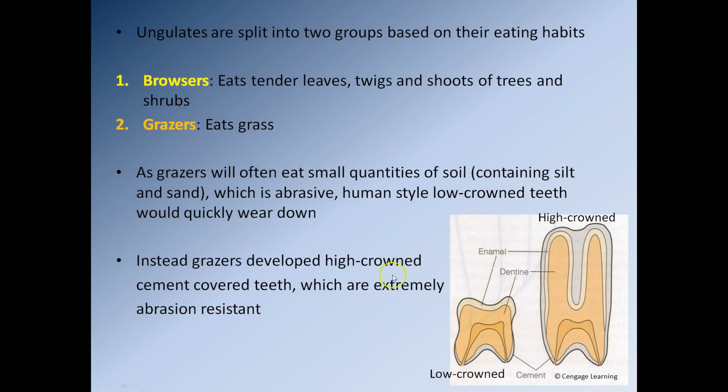A human tooth, as you can see here, is what's referred to as a low-crown tooth, and it has protective enamel on the top, the dentine below, and underneath there, of course, you have the nerve. Now, if you eat large quantities of food that contains lots of silt and sand, the enamel is going to very quickly wear down, which will expose the dentine, and then the nerve will get exposed, and you will be in extreme pain.